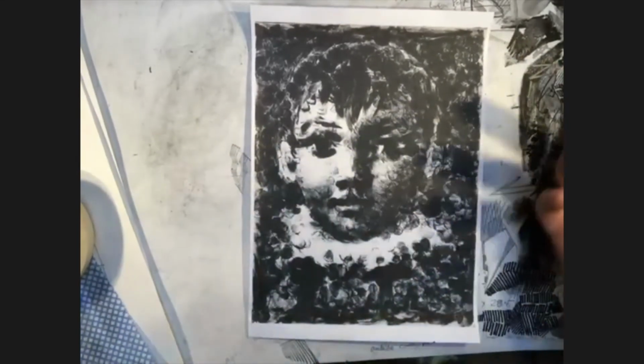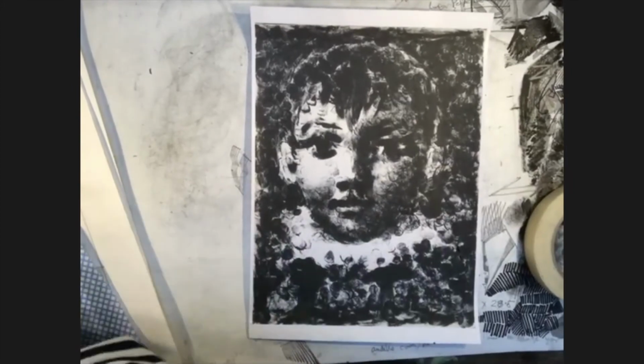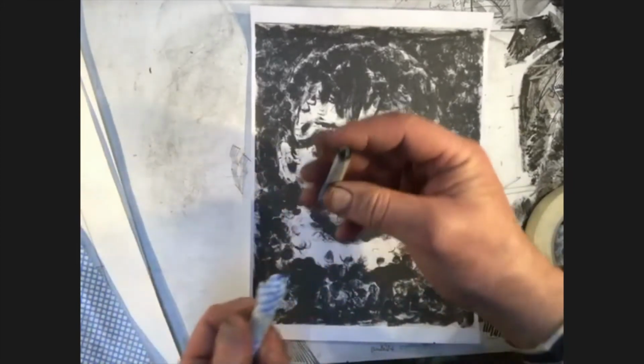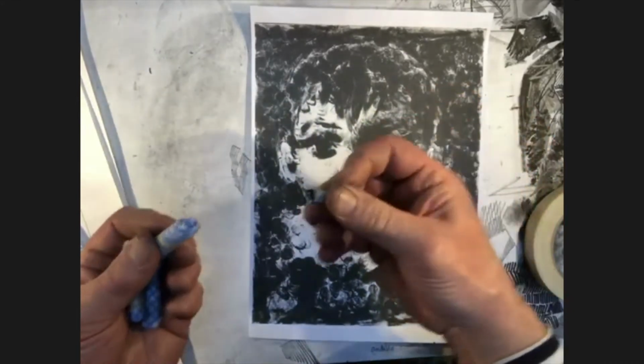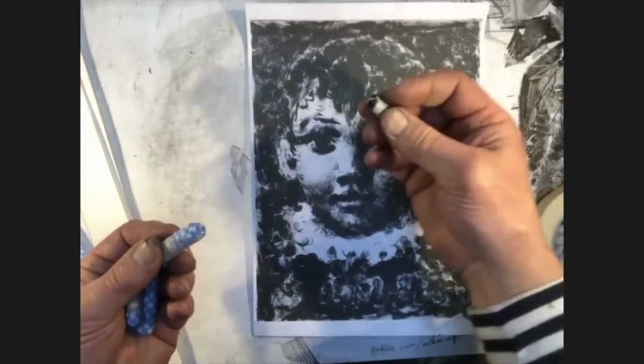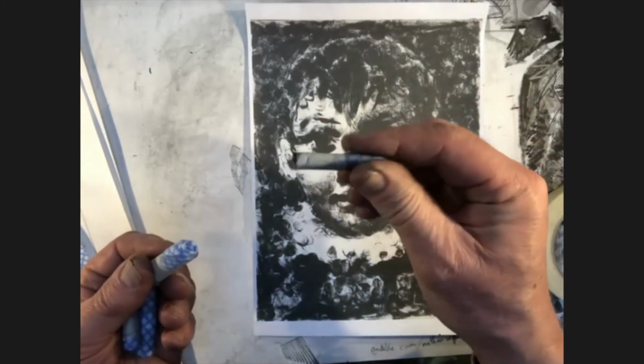Now, I don't want people to go sticking their fingers in ink, or not if they don't want to. So what I did was make these kind of dabber things, which you can then put in ink and we'll work with those. And although I'm not going to make a dabbing image like his, we're going to use a similar idea. So you've got how to make these things.